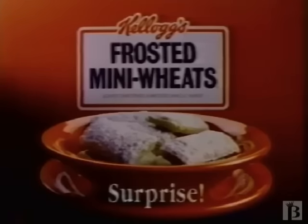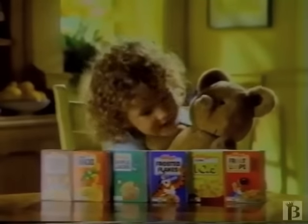Bravely, Fred has faced one too many healthy but boring breakfasts. Enough! I want taste, indulgence. Kellogg's Frosted Mini Wheats. Fred. Ooh, naughty frosting. Ready! Kellogg's Frosted Mini Wheats are good for you. There's fiber. No. And no salt. But they taste so good. And they're fat-free, see? Fat-free? Ooh. Kellogg's Frosted Mini Wheats. Surprise, they're good for you. You see it your way. I see it mine.